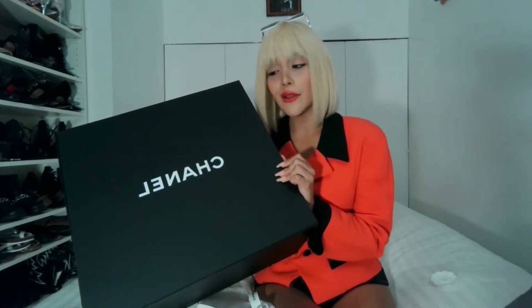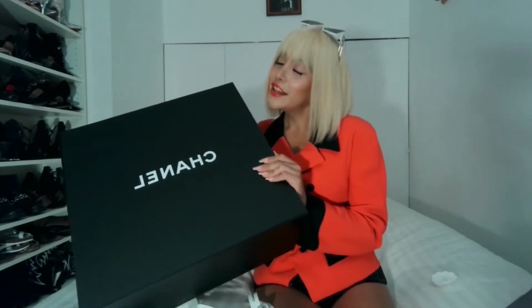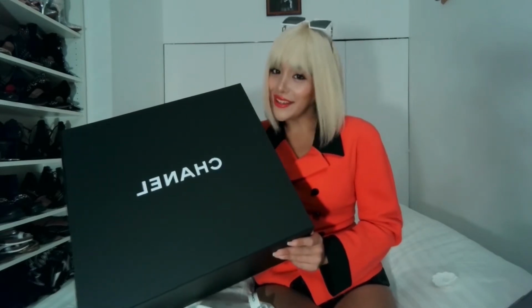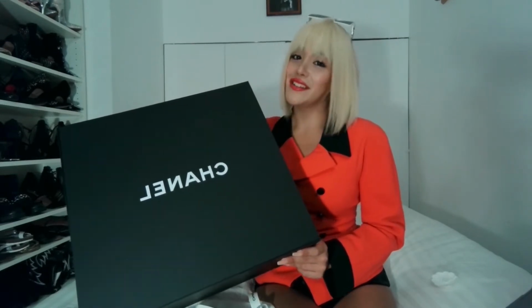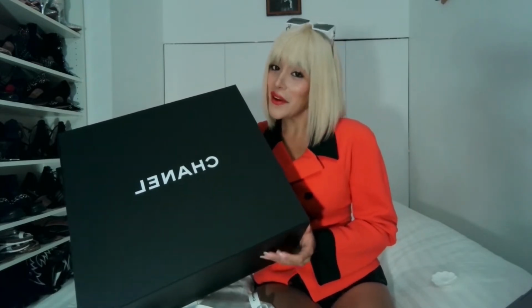I think social media has definitely had a big influence on a lot of people, especially when it comes down to the 22. It definitely has on me. I'm not trying to influence you here, but I just might convince you to run to your nearest Chanel boutique and call your fashion advisor or sales associate and let them know that you are interested in this bag.